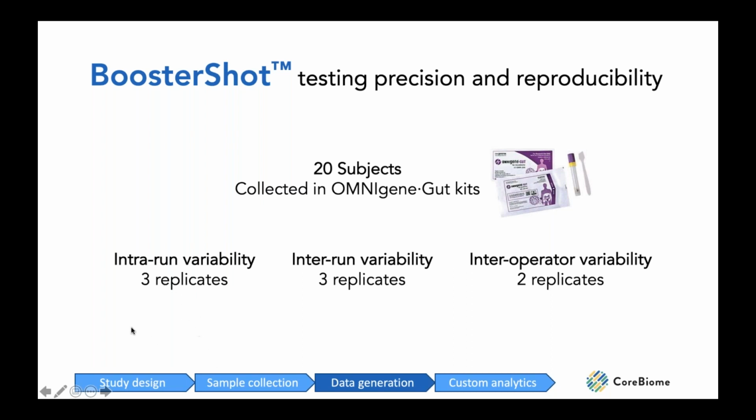First we tested intra-run variability. So we took 3 replicates. They were processed on the same plate, by the same technician, taken all the way through to sequencing. And then we also ran another study on inter-run variability where we took three sets of replicates of these samples and processed them on 3 different plates and took them through on 3 different sequencing runs. So all the way from extraction to sequencing.